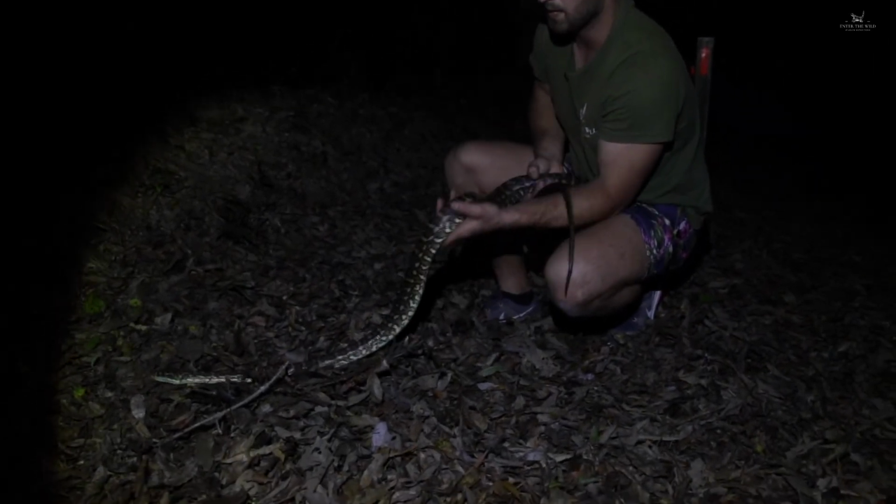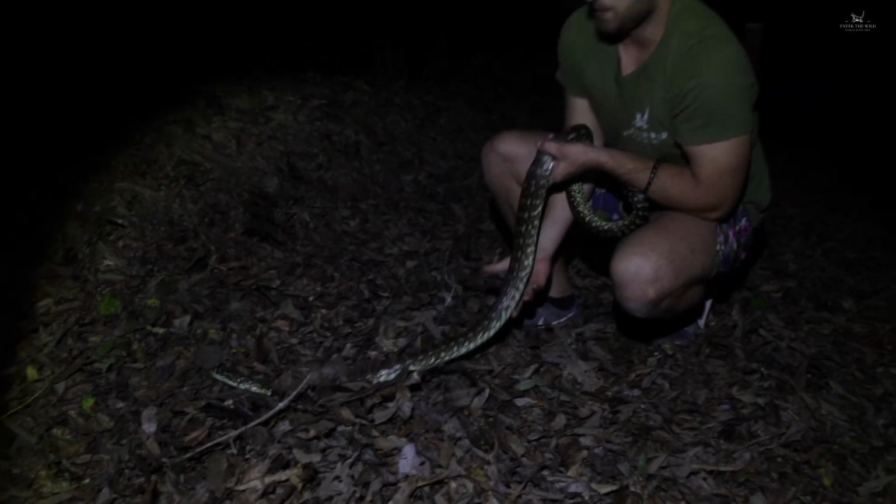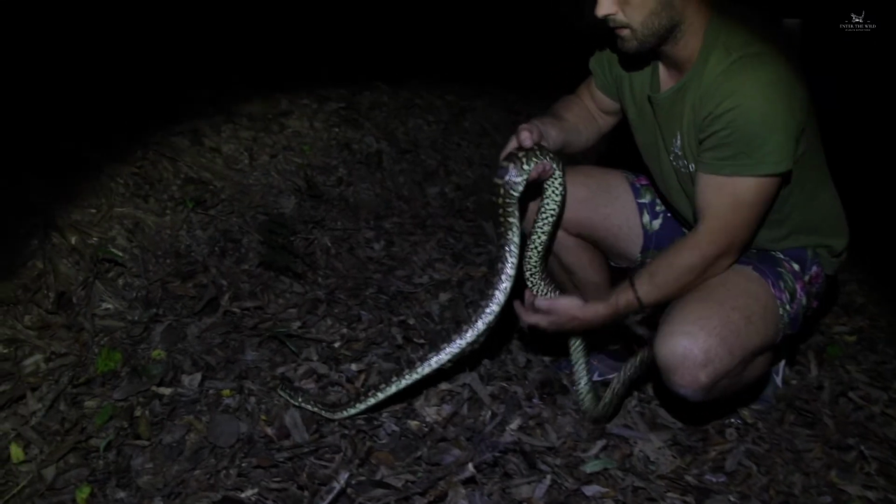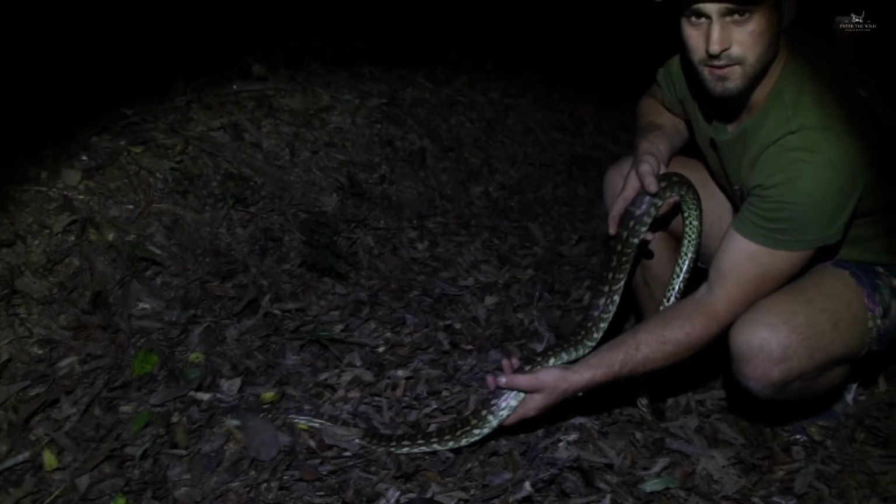She's all relaxed, but you can tell she's ready to go. So we'll just let her go back into the rainforest. And hopefully she'll get a feed tonight, but not bad.